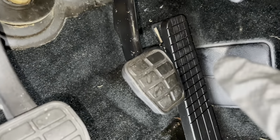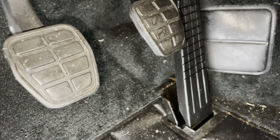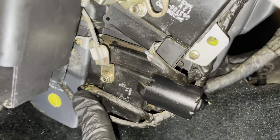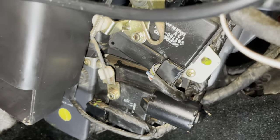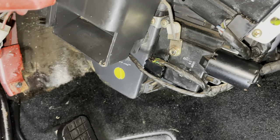But you have to get that screw out, and the only way to get at it is to lie down here with your head and fiddle it out. It's really tough, but I got it out, and I've also now cleaned this connector and this connector. So the driver's side of the HVAC is now clean and ready to go.